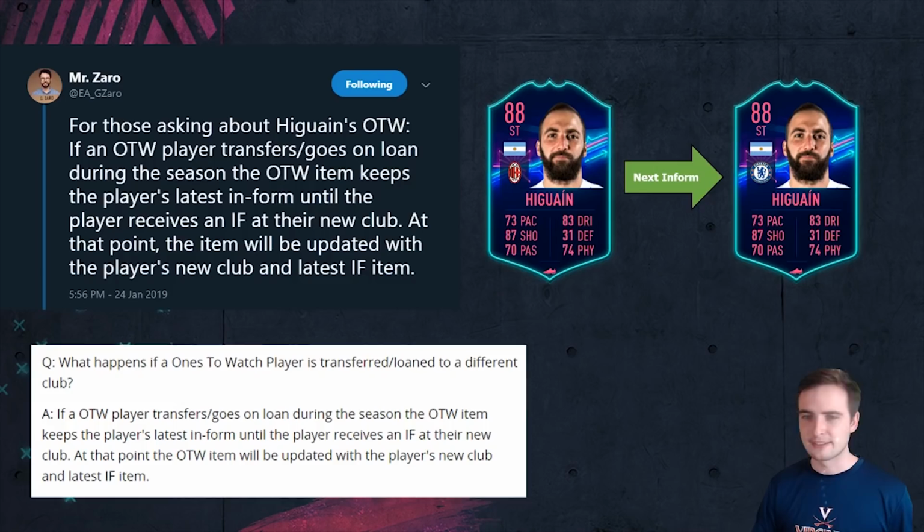You guys might be asking, well, where is Higuain? It's an interesting case because he already has a One to Watch card, obviously, but he completed a transfer to Chelsea. So the way that it's going to work is he's not going to get a new card. He's just going to be the same One to Watch card, in that if he gets another inform, then his badge will change over to Chelsea. So that was described by EA Zaro, one of the community managers on Twitter. He pointed that out just to clarify some confusion, and that's also been stated on the EA website.